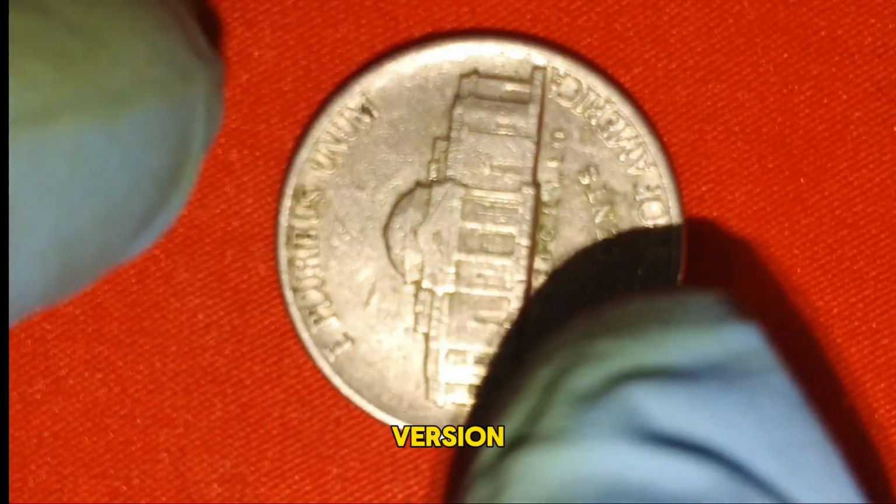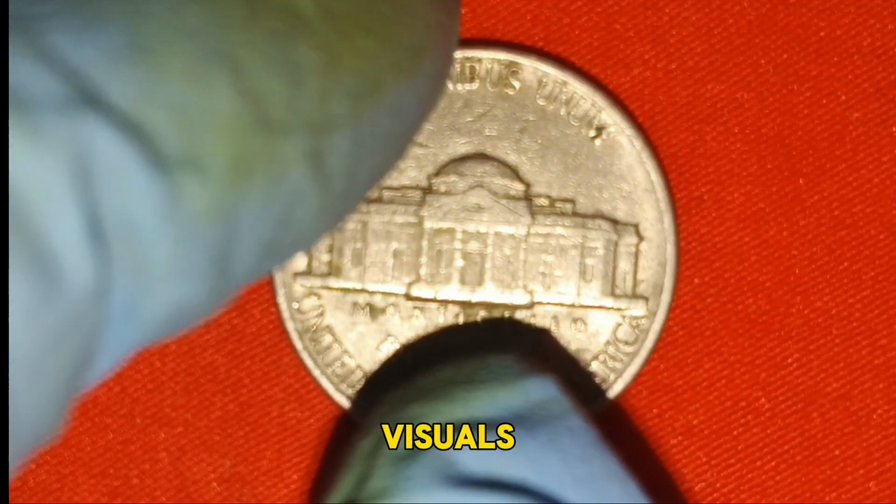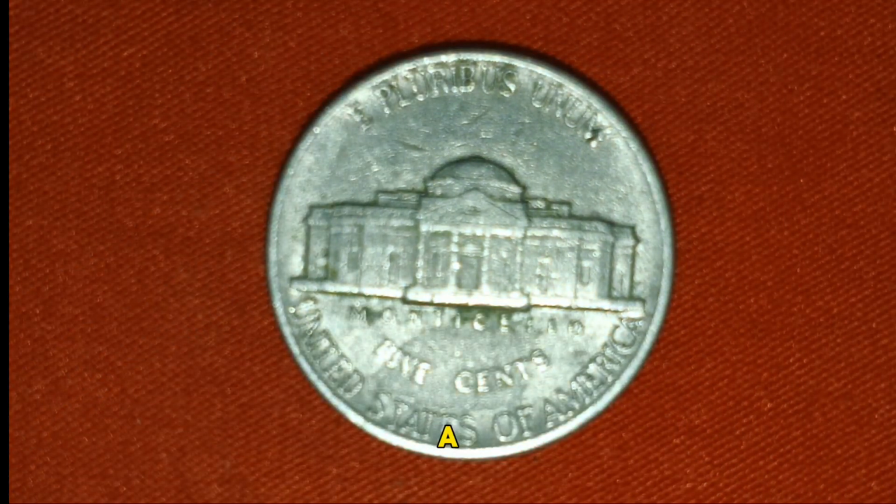Would you like a short version of this script, a version with visuals and voiceover cues, or a follow-up script for rare error coins from the 1980s?